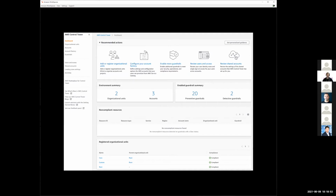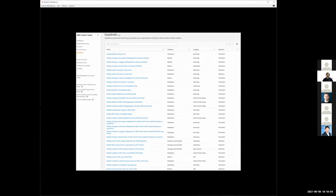So what we can also do, if we dive into the guardrails, we can see all the guardrails that are mandatory. So they are the ones that are applied by default by the Control Tower service. And we can see others that are elective. So we can go through that list, and there's many, many in the list. We can go through that list and choose to apply them depending on our risk appetite, how sensitive what we're running in our accounts is.